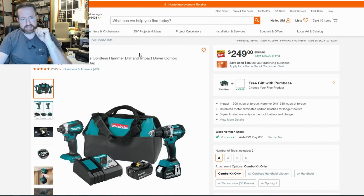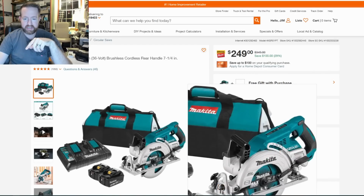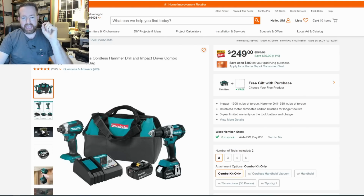Now, if you buy this kit, or you can buy for the same price, $249, the rear handle circ saw and two 5-amp-hour batteries. People absolutely love this saw. I actually don't have the rear handle. I use the top handle like a barbarian, but I really like the top handle version. Lots of people like the rear handle. $249. So the prices and free gifts are going to be identical between this and this kit.